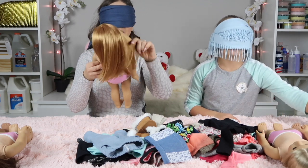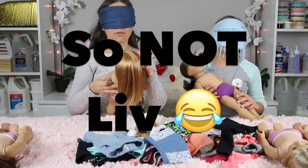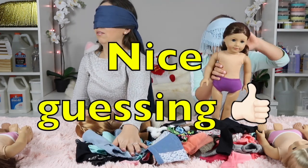I forgot which order I put them in, but I think this is Liv, because my Stella would have a longer piece in the front. What do you think you have? No, this is Riley, because she has a ponytail.